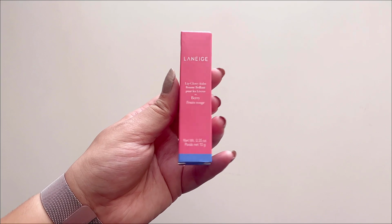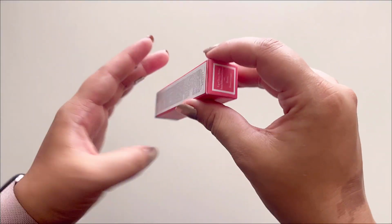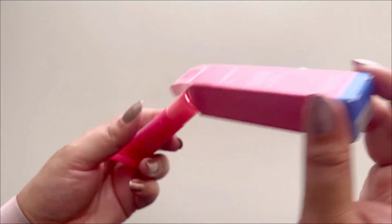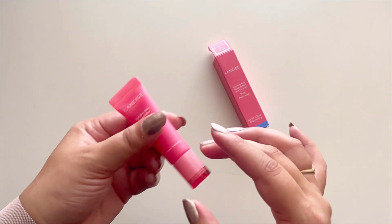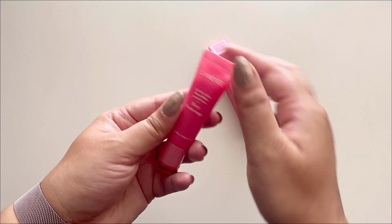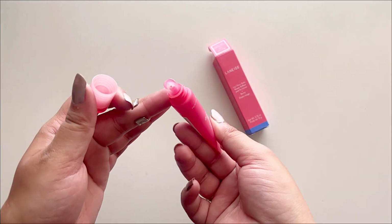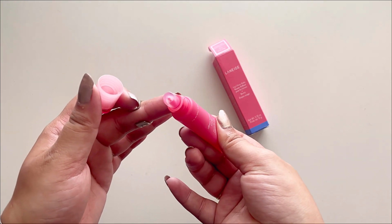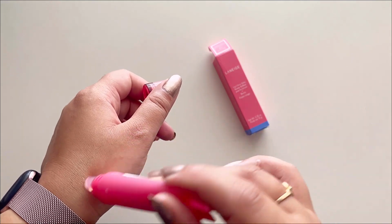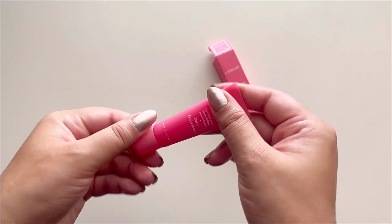Now moving on to the next lip balm, which is the Laneige lip balm. This one is the tube form, not the tub form. I will talk about the tub form as well in my upcoming video, which I love. Now, I know there are a lot of speculations going around that Laneige is not a cruelty-free brand, and even I was hurt by that fact. But this is a lip balm that I had purchased a long time back, and I wanted to review it for you all. Honestly, I have nothing bad to say about it except for the cruelty part.